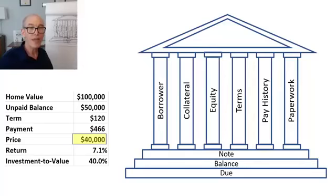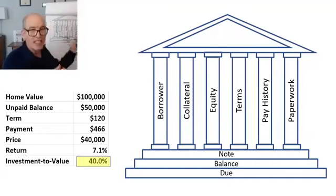The price of the note, that is, the note price, might be $40,000. Now, at that price, for 120 payments, if you get a payment of $466 a month on a note that cost you $40,000, and in this case, we're saying you bought it at a discount, right? That would bring your return up from where mortgage rates are today up to a very healthy 7%. And it's also very, I hesitate to say safe. I say secure. This is a secure investment because it's secured by this asset over here. Oh, that's not the house, that's the pillars. But you understand. So it's secured by a physical asset that's 60% equity to you. So the investment to value is only 40%. So a very secure investment. You can feel comfortable with that.